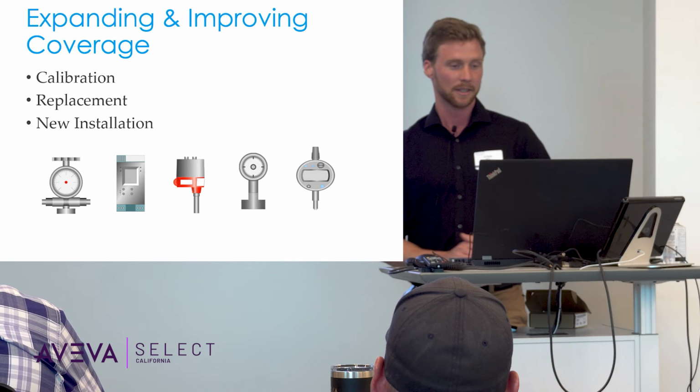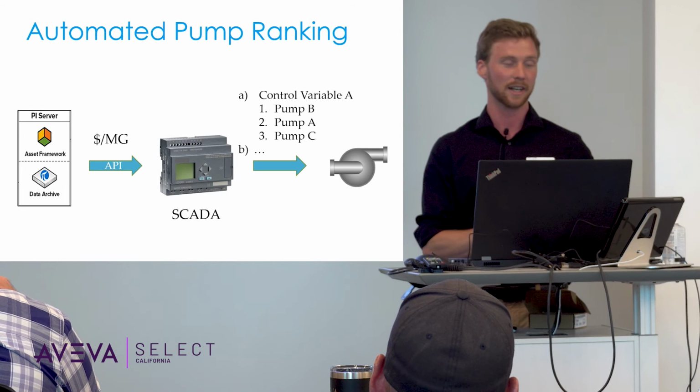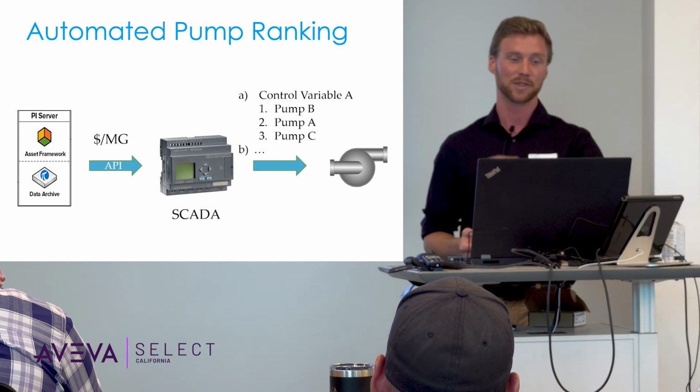A second thing we're working on is automating our pump ranking with real-time data from PI. We're already doing that, but we're using historic efficiency data that's not necessarily up to date. So now we can take that cost per million gallons from PI, push it through the web API that Aveva offers, and to SCADA, where we can set priority for each control variable and pick the cheapest, most efficient pump.